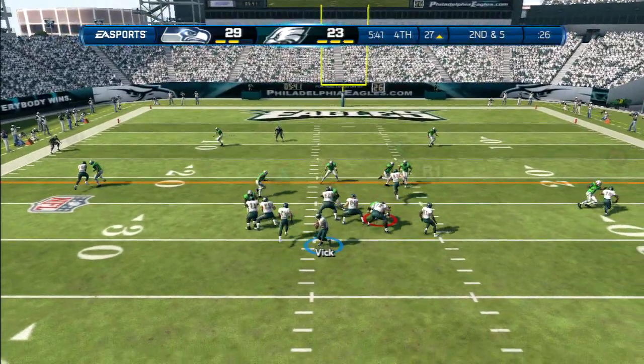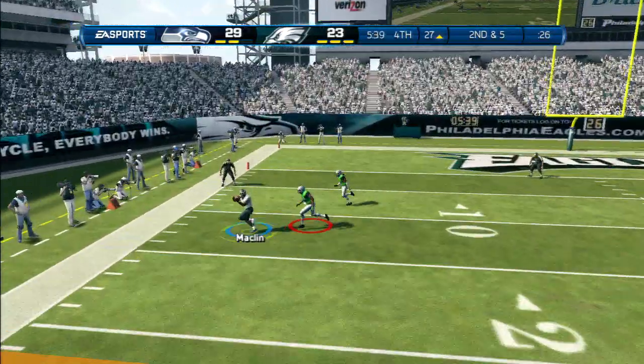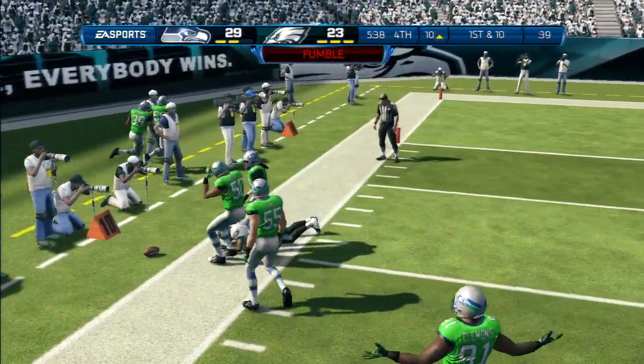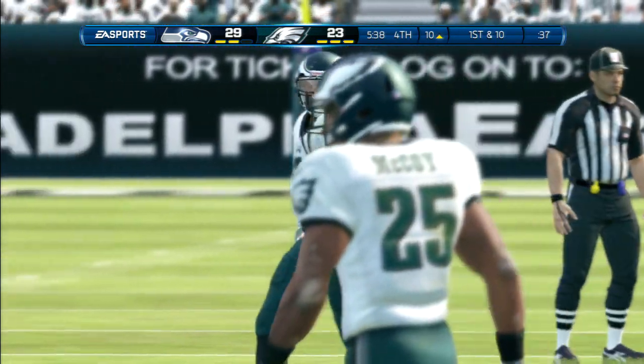Gun. Looks to his left. Fumble. Yeah, that was a big hit by the defense. When you get hit like that, you're going to let the football go.